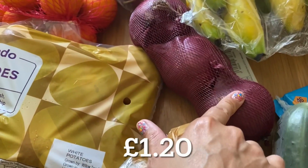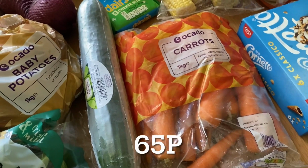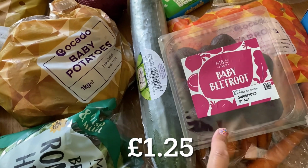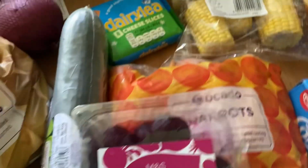I've got some red onions hiding under there. I've got a kilogram bag of carrots. And then I've also got some more of this baby beetroot. We really like that sliced up in our salad. So I've got that. And then I've got corn on the cob here.